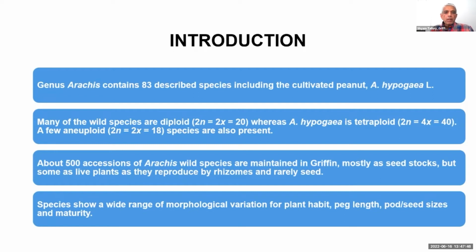And many of these wild species are diploid, whereas the cultivated peanut is a tetraploid. And there are 4 other tetraploid species in the genus, which are Arachis monticola, which is in section Arachis, and it's cross-compatible with the cultivated peanut. And the other 3 tetraploid species are in a genetically isolated section, which is section Rhizomatosae. Arachis glabrata, Arachis nitida, and Arachis pseudovillosa are those 3 tetraploid species, but they're completely genetically isolated. They don't cross-hybridize with the cultivated species.